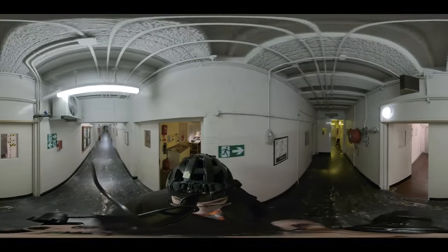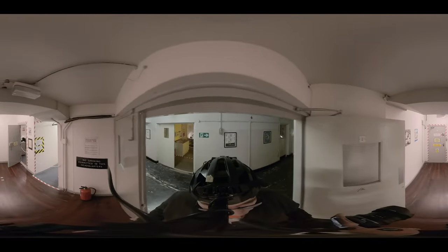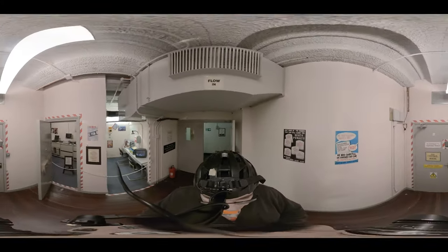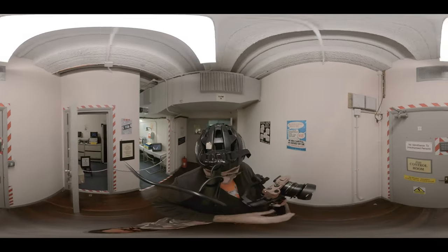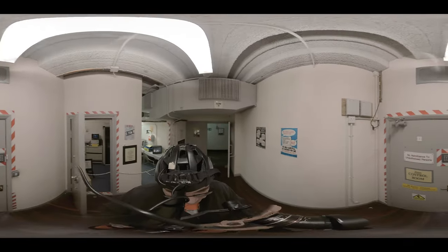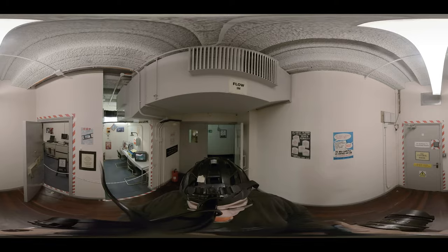Ooh, right. This then. Air Force control room. No admittance to unauthorized persons. What? Is this serious? You're not actually allowed to go in here. No, it's locked. Control room. I wonder what's in there then. What the hell?